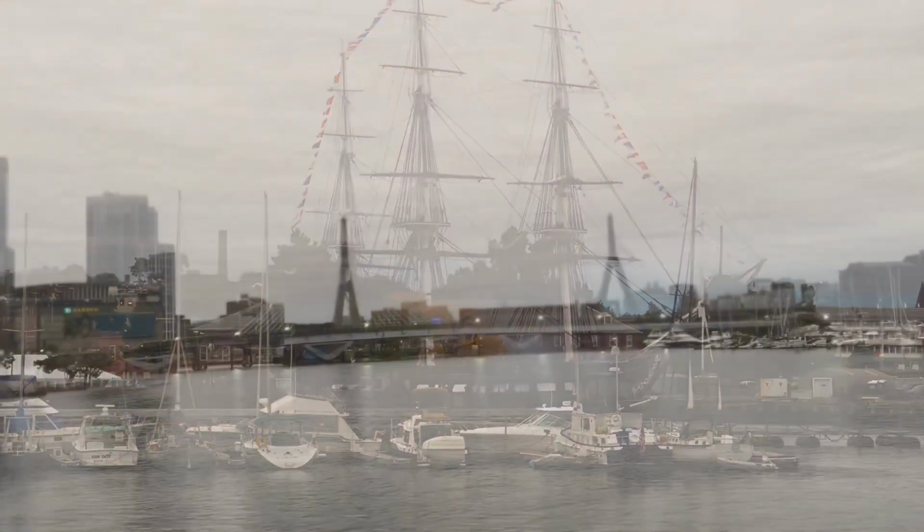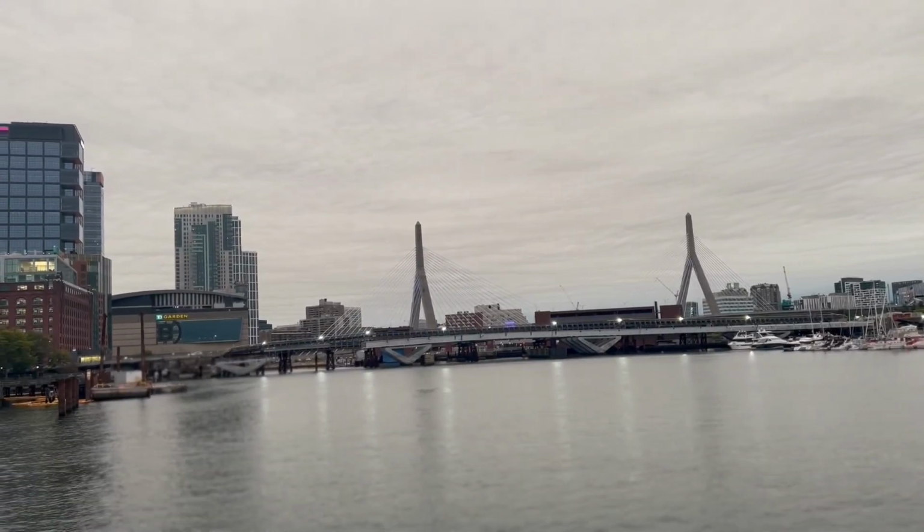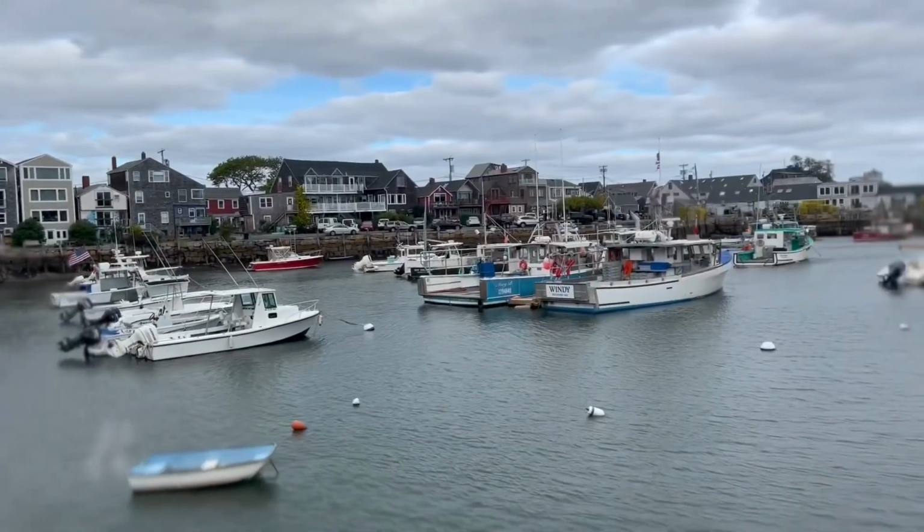The monument up behind the ship, that was the design inspiration for this cable stayed bridge. You see the monument in the bridge, the cable stays representing the bridge.